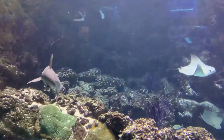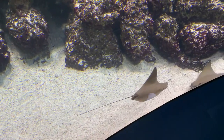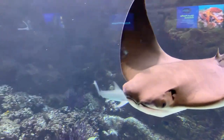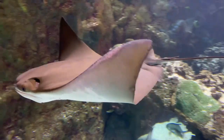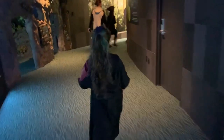Oh yeah, you're right. It is a hammerhead. And there's a stingray. You don't want to get stung by a stingray. Oh, they're so beautiful looking. They actually don't sting. They're really friendly. Oh, he said hi to you. Hi. Okay, let's go. All right, you lead the way.